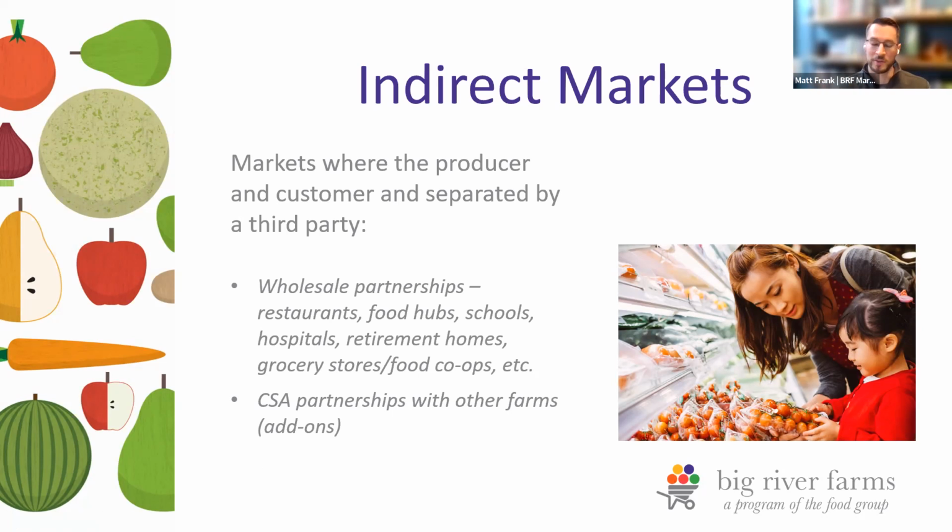CSA partnerships with other farms. I put this on here because we've had buyers, outside wholesale buyers, contact us as an organization looking to purchase food directly from you as farmers in the education program. And examples of that, outside of restaurants and schools, are other local farmers who are serving as aggregators.